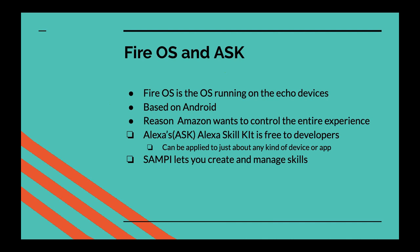Essentially, they want to control the whole experience. Amazon wants you to use the Amazon App Store, Prime Instant Video, Amazon Music, and Amazon Kindle apps. So it's an inexpensive window into Amazon services. This opens the gate for the customer to spend more money and resources on Amazon products.